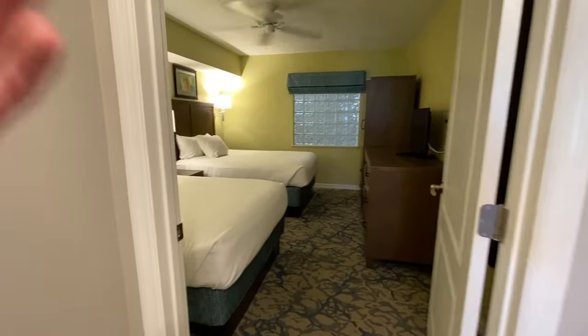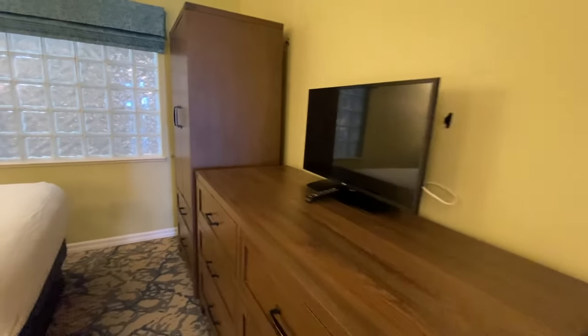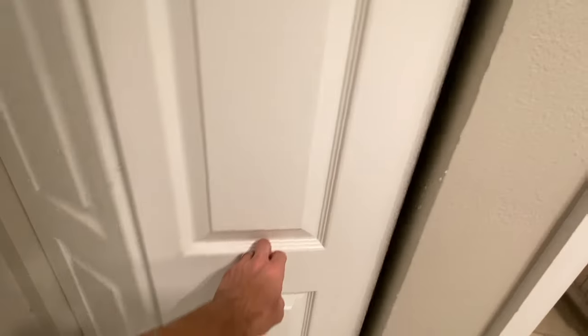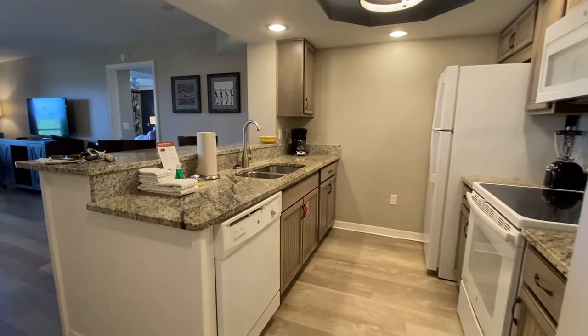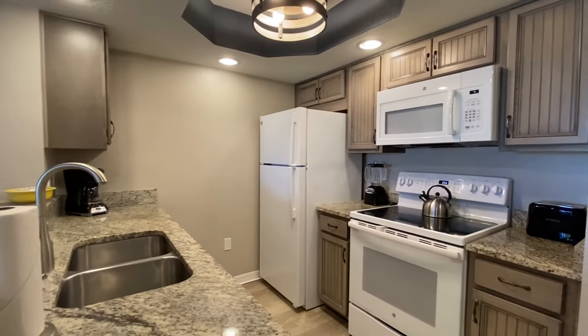This looks like two queens in here, with a little TV. This could be the kids' room if you wanted. It is honestly a good size for that. On the right-hand side, you got a washer and dryer. Walking down the hallway, here's your kitchen, which is nicer than a lot of New York City apartments, I'll tell you that. We actually don't plan on cooking, but this is very nice to have.